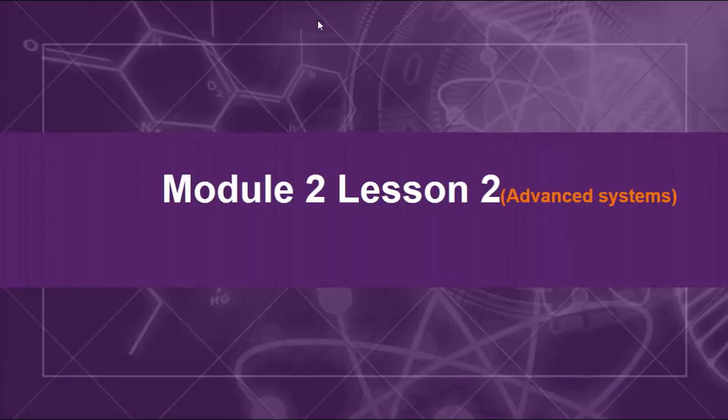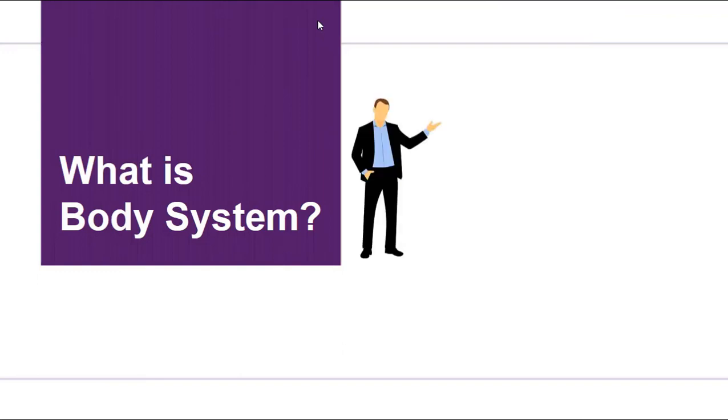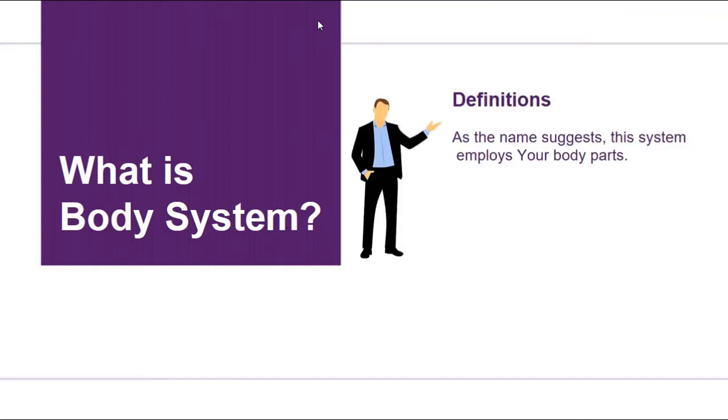Module 2, Lesson 2, the body memory system. So, let us define what the body memory system is. As the name suggests, the body memory system employs your body parts in order to store information.